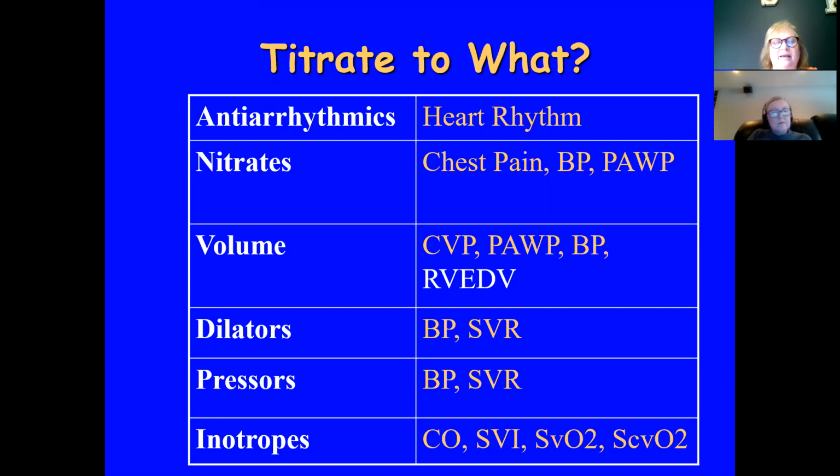Vasodilators, we're looking at blood pressure and systemic vascular resistance. Vasopressors, same thing. And inotropes, we're looking at cardiac output. These are numbers, like stroke volume index, that you would obtain from your PA catheter. And those are becoming extinct. We don't see as many central venous catheters, so we might follow their venous gases and compare them to arterial gases to see what our tissue extraction is. I think that's beyond the scope of this presentation, but those are some of the parameters we would look at.